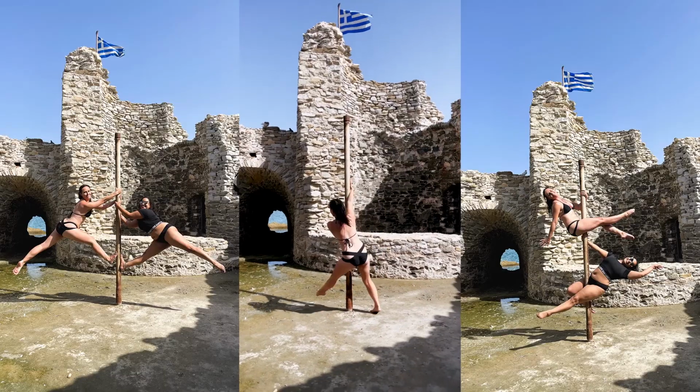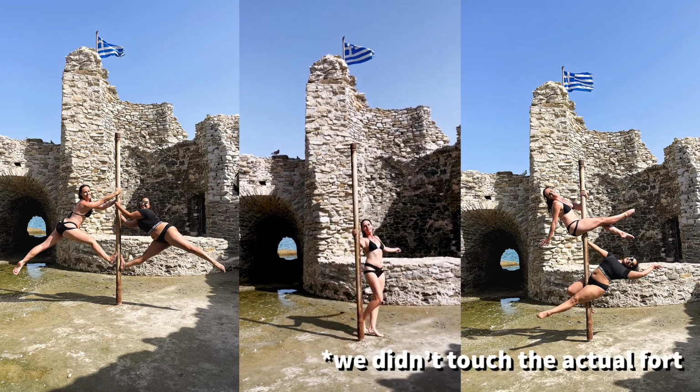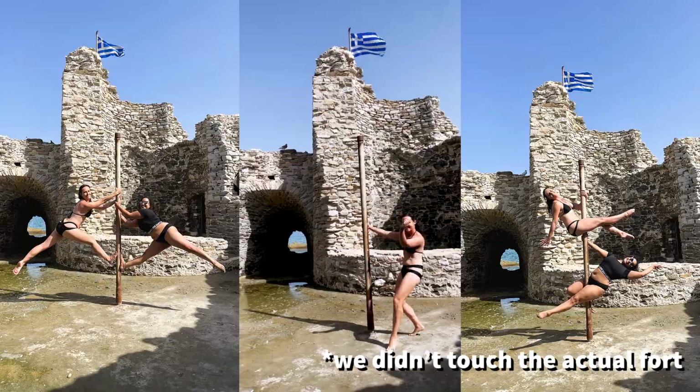Found a pole to do some street pole. It's kind of ironic because one of my friends from Los Angeles is actually in Naxos, the island I just was at. So we met up and did some street pole in like a 15th century Venetian fortress. That was great.